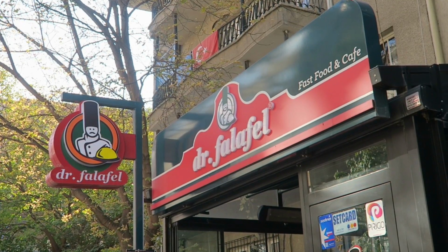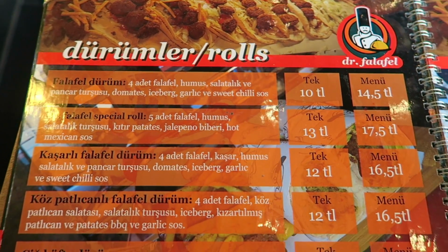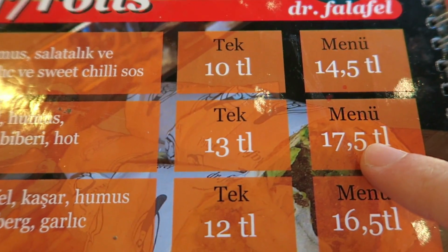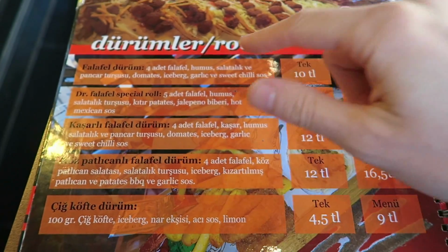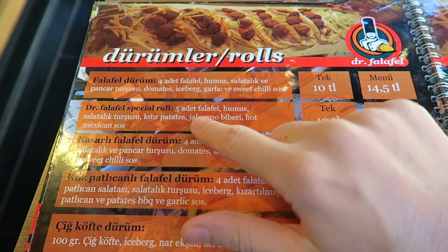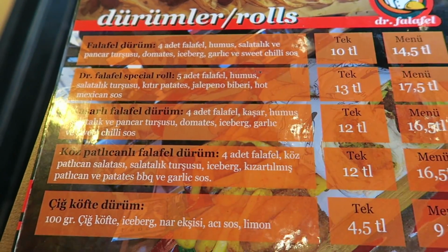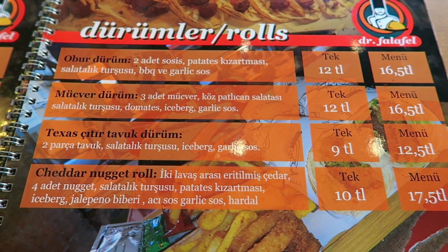So I'm now here in a place called Dr. Falafel for some lunch. I am about to show you through the menu. You can see here the different durum rolls. The menu means with a drink and chips, or just on its own. You can see here normal falafel, and the one I've just ordered, which is a special one with jalapenos and a few other things. Some more on this side.